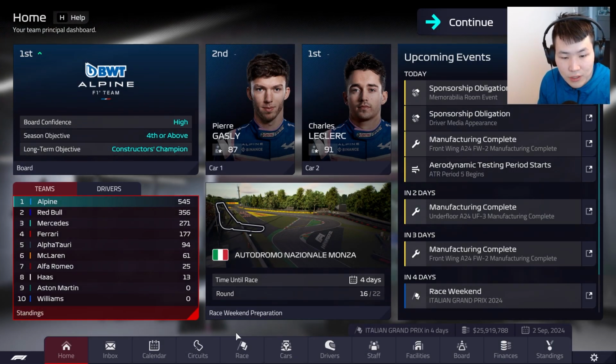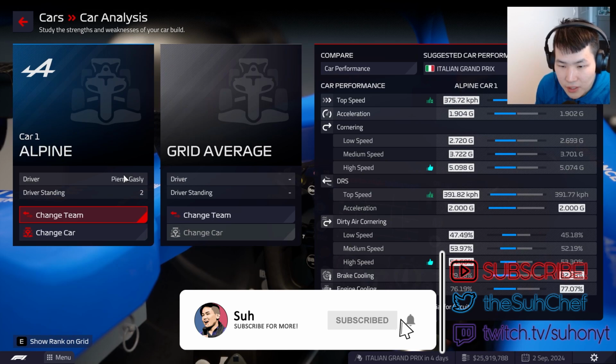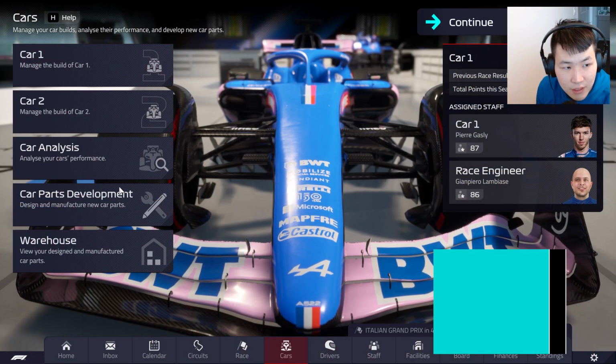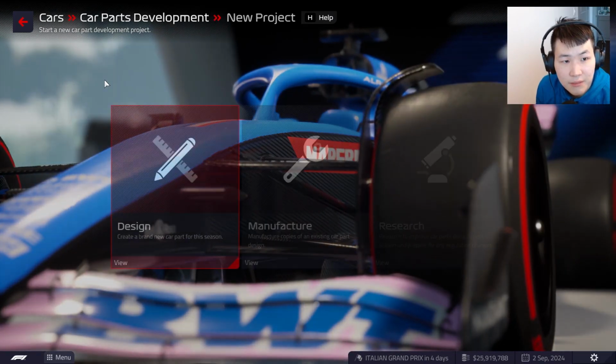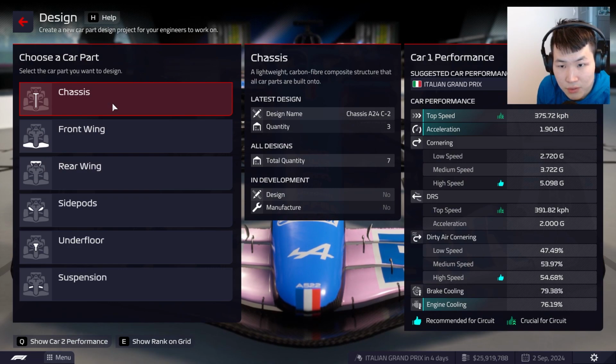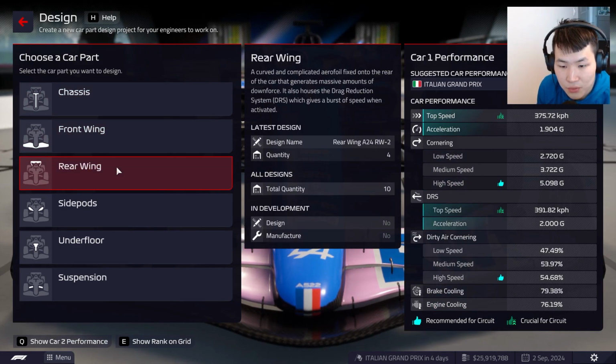That's the one thing I want to work on. Engine cooling as well as brake cooling, because we are falling behind in those departments. Let me see if I can develop something that will hit those. Engine cooling is chassis. Brake cooling is front wing.